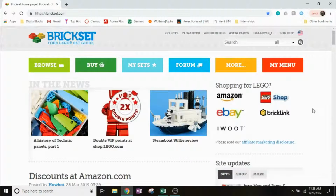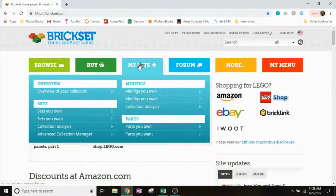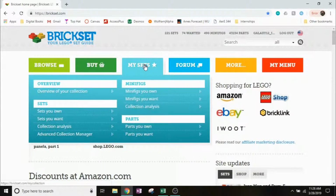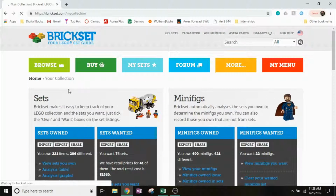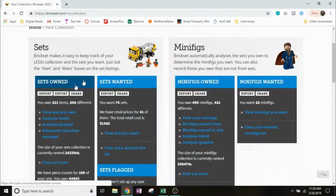So let me show you how the collections work. You're going to come up here, and you have these 6 tabs to kind of navigate the site. I'm going to go to this one first, which is My Sets, and you can go to an overview of your collection. What this will do is take you to these 2 different boxes where you have sets and minifigs.